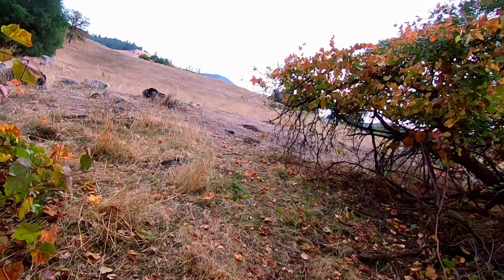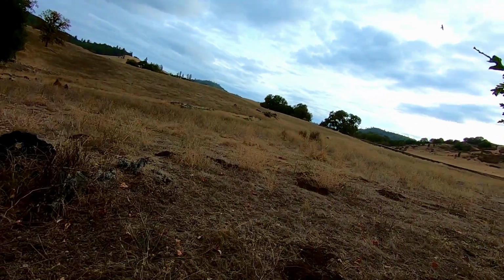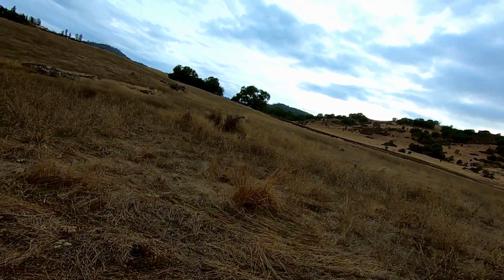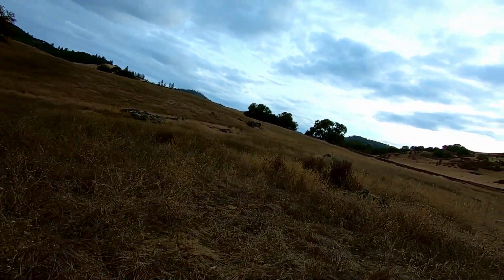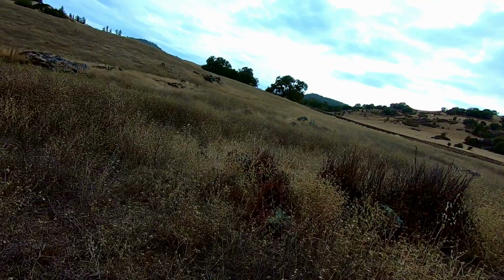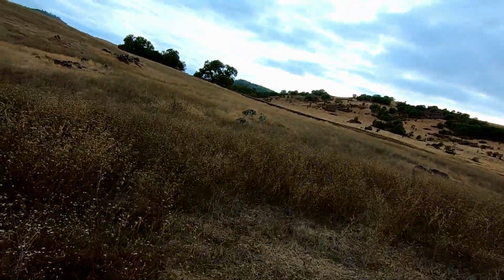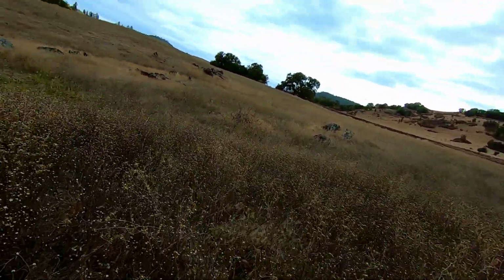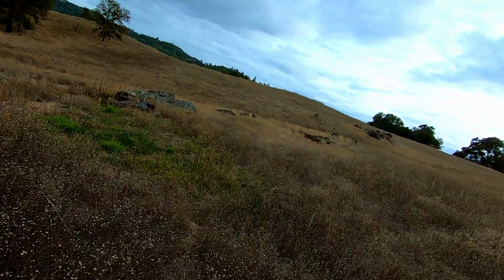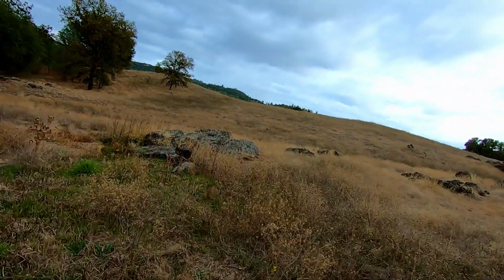So that black dirt is kind of getting normal again as we get away from that area, which means that the Native American camp was back there and not so much out here. But I do want to show you something over here that's pretty cool. See, look at the difference in the color of dirt now. I'm walking through a field of star thistle, and this stuff is nasty. To get over here, show you this.